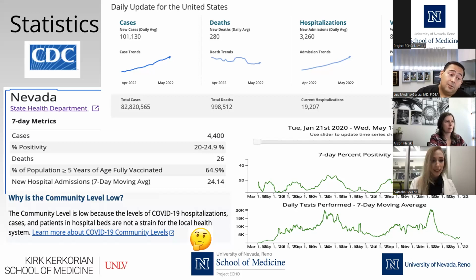And the left lower quadrant there has a comment that says, why is the community level low, right? We went from the whole country being red in my last presentation to everything being green and staying green, and now finally changing. So the rationale behind that is that the community level is low because the levels of COVID-19 hospitalizations, cases, and patients in hospital beds are not a strain for the local health system. And that little wondering emoji is meant to tell people, yeah, that does not mean that it's not a dangerous situation. And just because we're able to handle it now doesn't mean that we won't be overwhelmed again at a moment's notice. So we should be mindful of that in the decisions that we make.